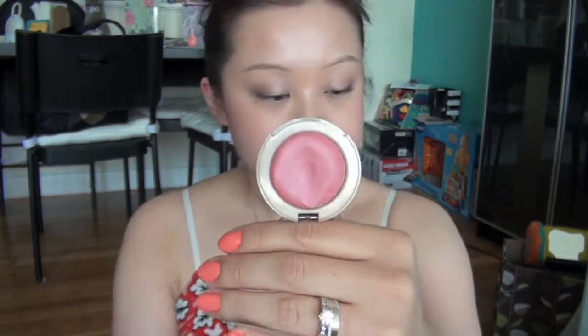Moving on to some more face products, but more for your cheeks. I've been using the Maybelline Dream Bouncy blushes a lot over the last couple months, and I have 4 of these. This one right here is in Pink Plum, and then I have Fresh Pink, and then this one is called Peach Satin. And this is my newest one that I just bought recently. It's called Rose Petal. This one's probably my favorite one.